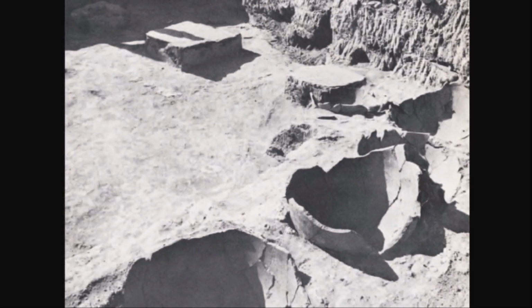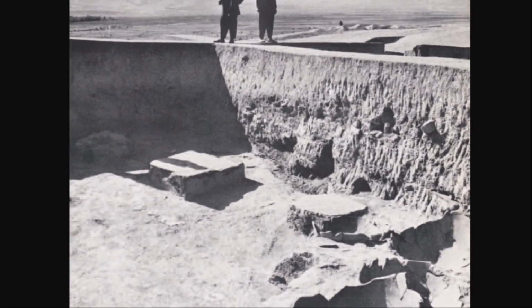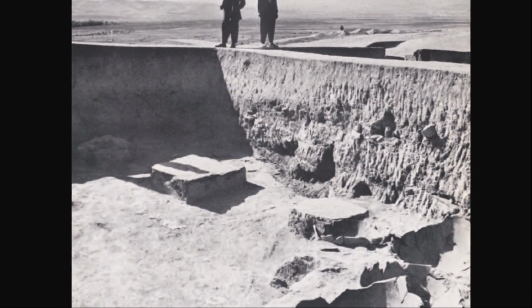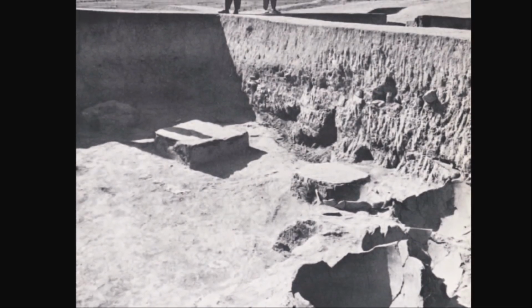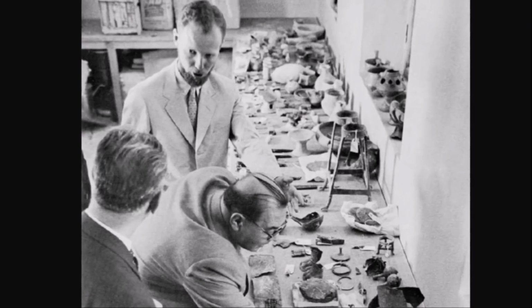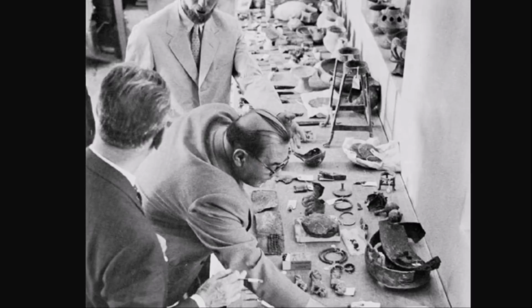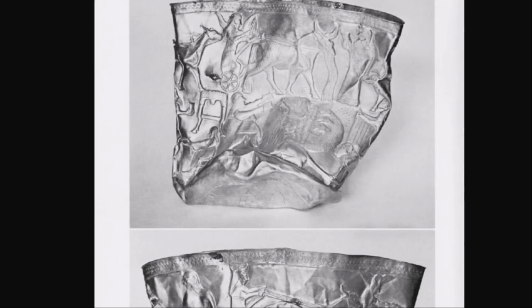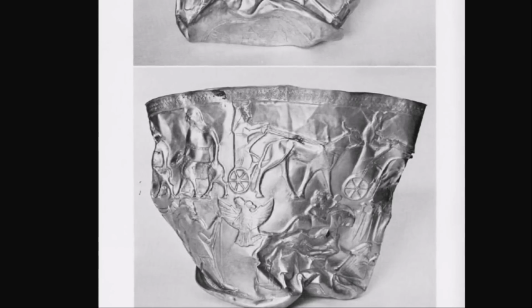But there seemed to be a layer frozen in time. This place got sacked. People were killed. It seems they just left the artifacts, some of them very valuable. They just left them there. There were over 7,000 artifacts found on this layer. Here is Mr. Dyson with some of the artifacts found at Hasanlu Tepe. Here is a golden bowl that was found. We will talk more about this.